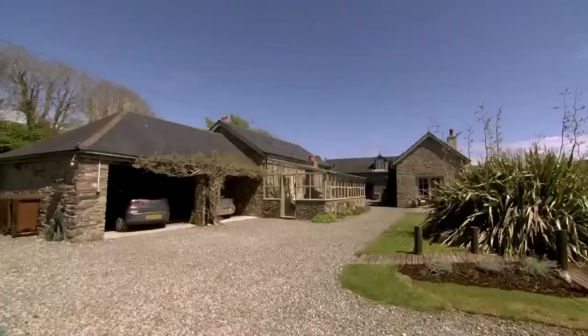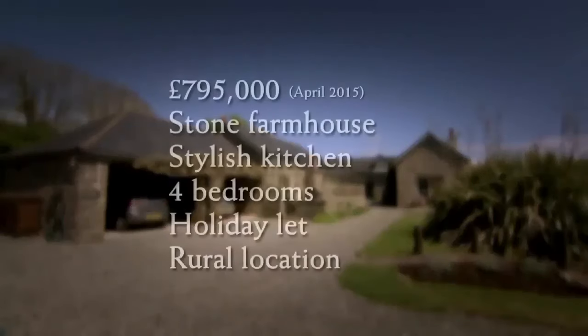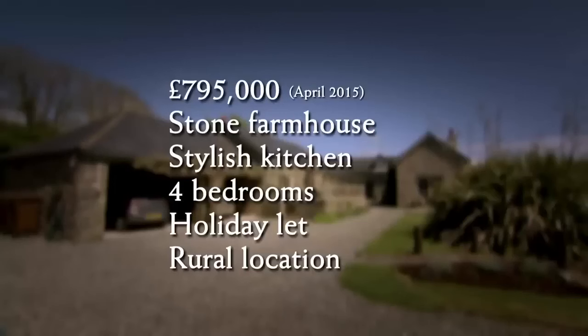It's funny, I can't quite get a feel for what's going on here, but my gut instinct is that Will likes it a lot, but Kate has some reservations about the location. Priced at just under £800,000, which is at the top end of their budget, this fabulous stone farmhouse gives our couple everything they ask for. Kate gets her nice kitchen, Will gets his log burner. There are four bedrooms in the main house and a further two in the well-appointed holiday let. The property is surrounded by peaceful countryside and has stunning views.